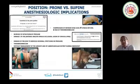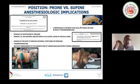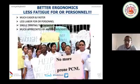From an anesthesiological point of view, I don't think I have to spend much time to convince you that it is really an advantage, because anesthesiologists, of course, appreciate a lot having the patient supine instead of intubated in prone position. So the ergonomics is clearly in favor of supine: much easier, faster, less labor for our personnel, single draping, and it is really much appreciated by your anesthesiologists and nurses. So my suggestion is to hurry up and shift to supine, otherwise you will have to deal with some strikes in your hospital, because for sure the painful maneuver of flipping the patient is not really appreciated by the nurse team usually.